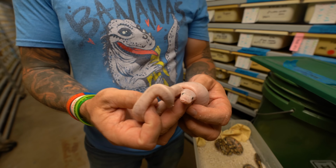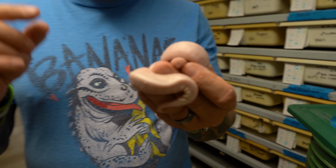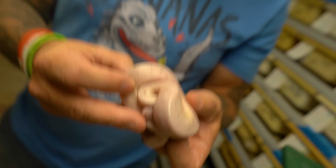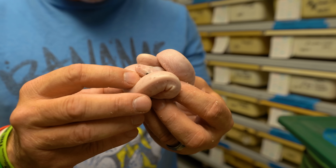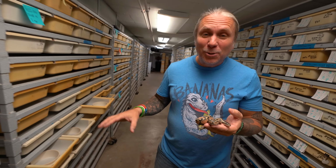Then there's the creme de la creme, which is of course the superfly VPI Azanthic, which is a super pastel. It's a fire, it's a pinstripe, and it's an Azanthic. Wow, I cannot wait till this thing sheds because it's going to look so silvery and so absolutely beautiful. And finally, we just have a pastel that's possible het VPI Azanthic. We'll set these guys up here, get them some water, let them shed out in the next 4, 5, 6 days, and I'm going to show you as soon as they shed out how amazing they look.